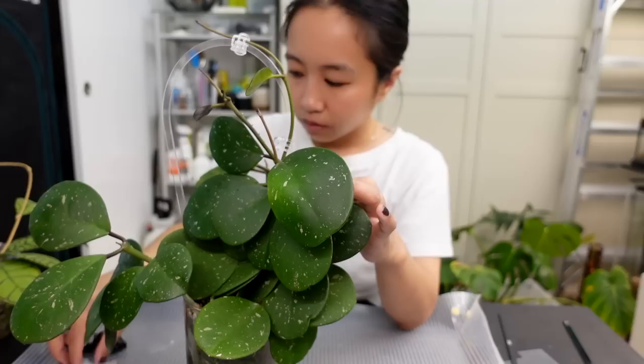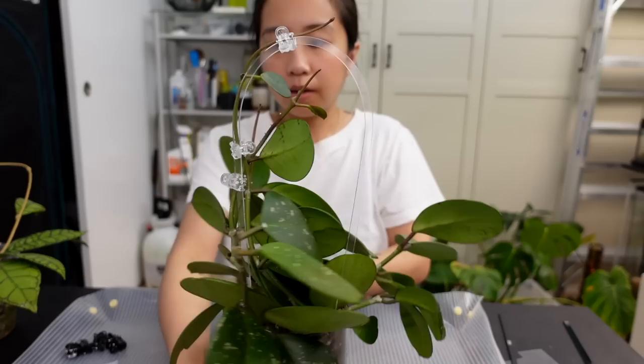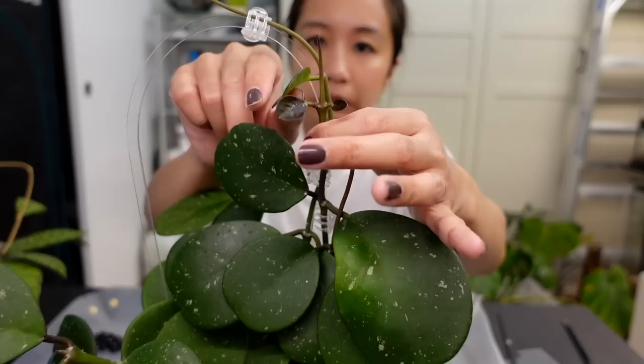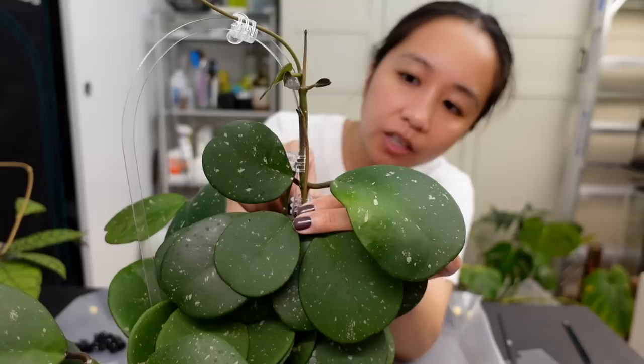I'm gonna use all the clips on just this plant. Try not to break any of these aerial roots. And then I think I can clip both of these into this one. Gosh, I'm so nervous. Okay, and then I think I can use this one to clip around both.